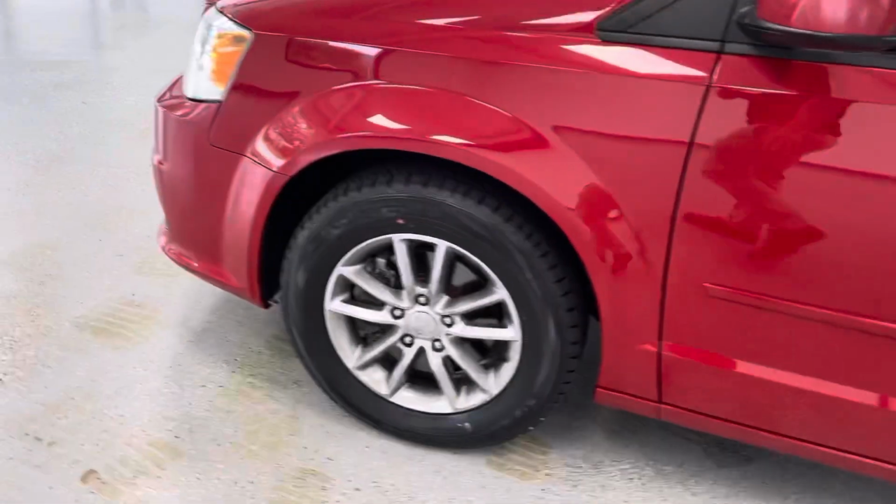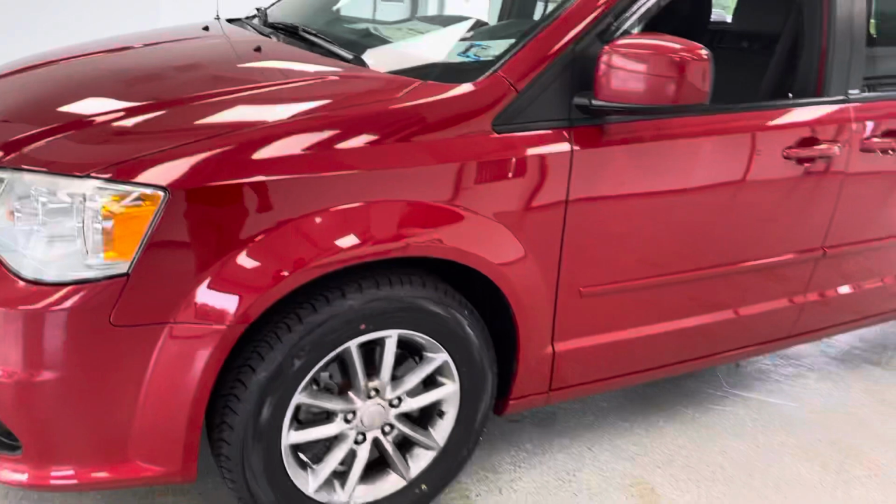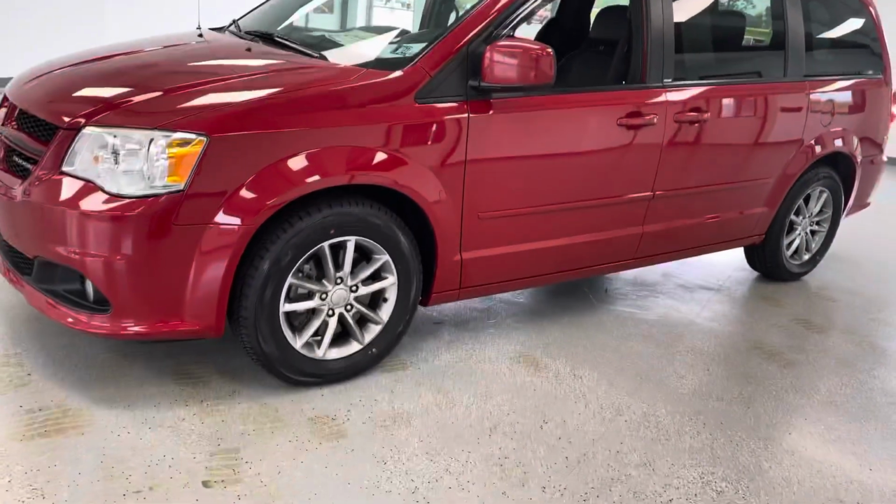One right there. Overall, super clean van, and you're not going to find any vans with more features than this one, and also in a pretty eye-catching color.